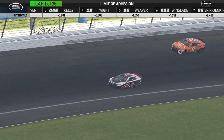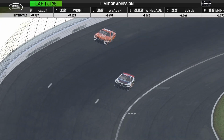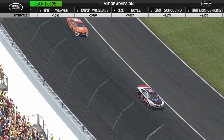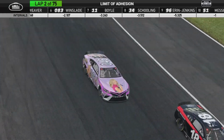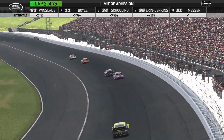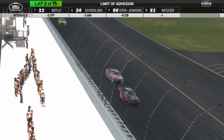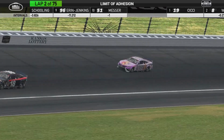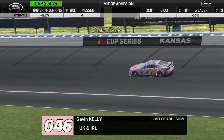Jake Weaver going right to the outside. Matt Cece staying down low, and Matt's going to lead the first lap. Looks like Kelly's trying to make a move on Chris White already. He's preferring the middle line, it looks like, as well.